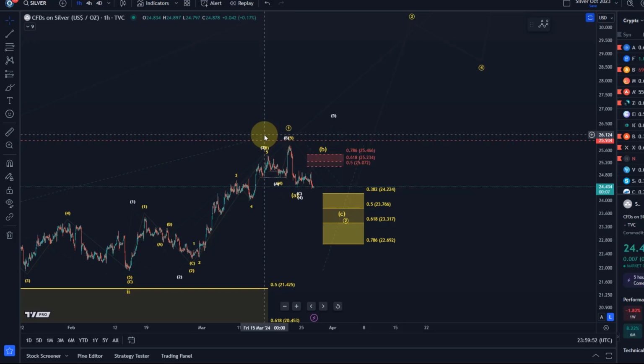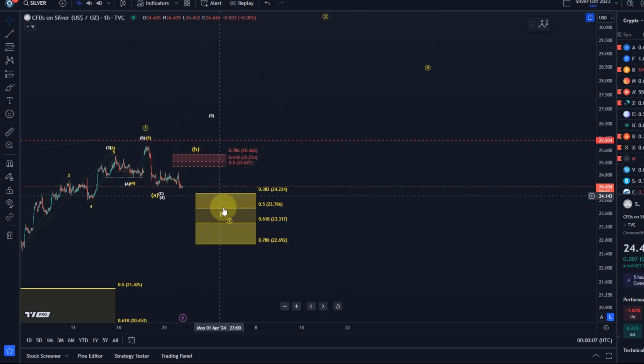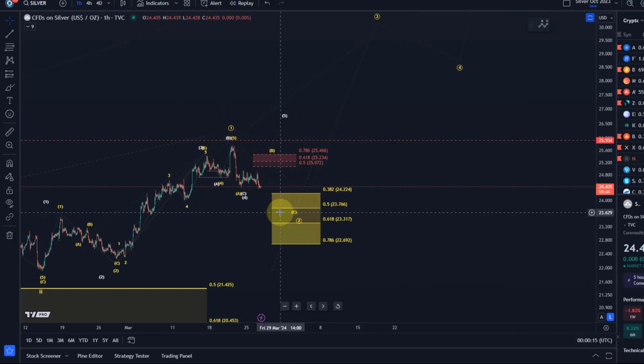And therefore, as mentioned in the last update, it's possible that we have now entered the wave 2 pullback: wave 1 to the upside, wave 2 correction. And in this wave 2 correction, we're dealing with an ABC structure. I'm going to talk about that in a minute. Let me just change the wave degree here. So we're dealing here with an ABC correction.